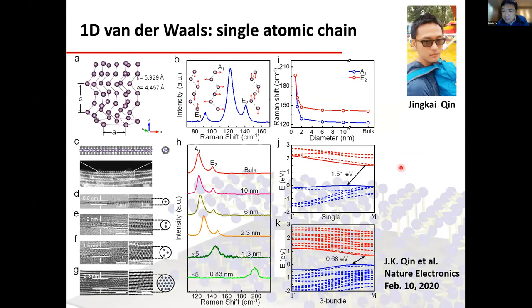And actually we did more experiments to confirm this 1D property. This is another interesting experiment you can do. Now carbon nanotubes are commercialized. You can buy carbon nanotubes of different dimensions. A single carbon nanotube can be as small as 0.8 nanometer, and some are bigger, right? One example has a dimension of 2.3 nanometer. It's just like a cavity, okay, the carbon nanotube.